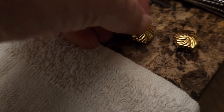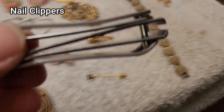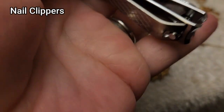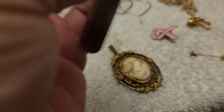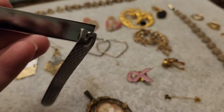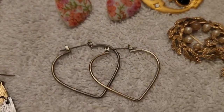And then I found some Avon button covers over here. Aren't really much of anything. Look at this pair of pliers. They're from Revlon. It's two in one. This is one, but it's all one set. I've never seen anything like it. Oh, I forgot this pair of heart earrings right here.